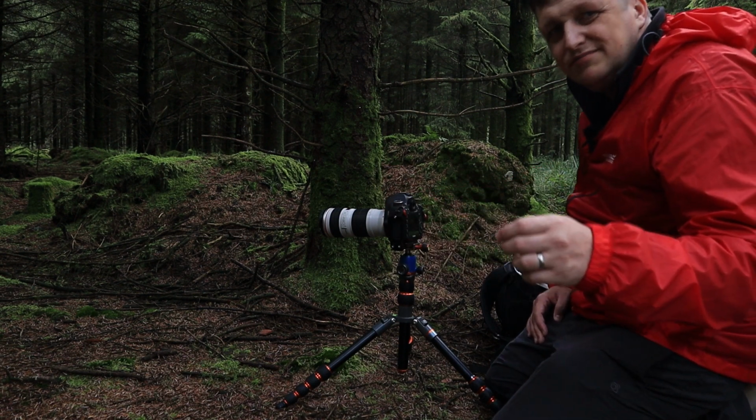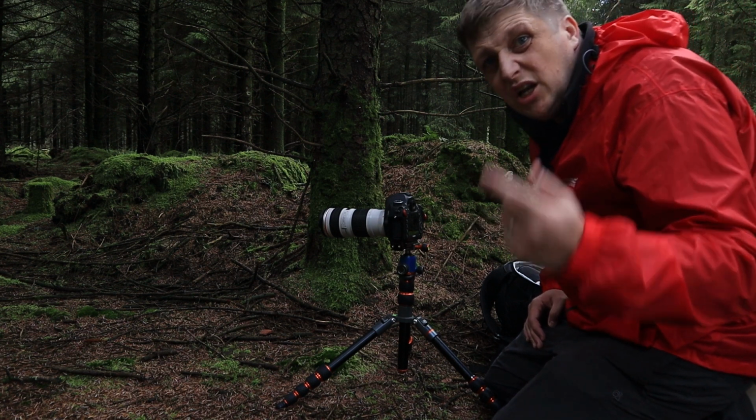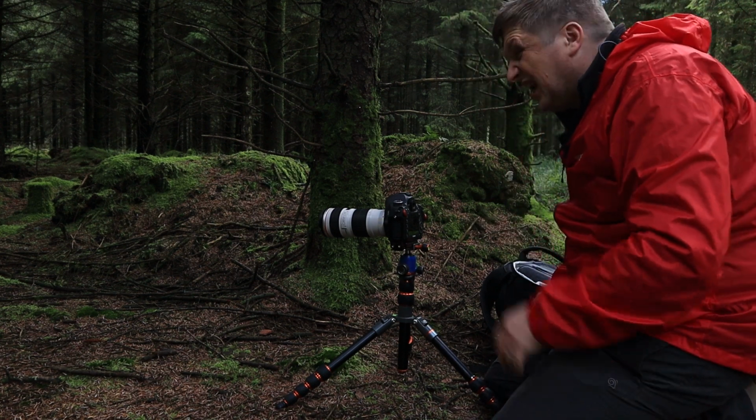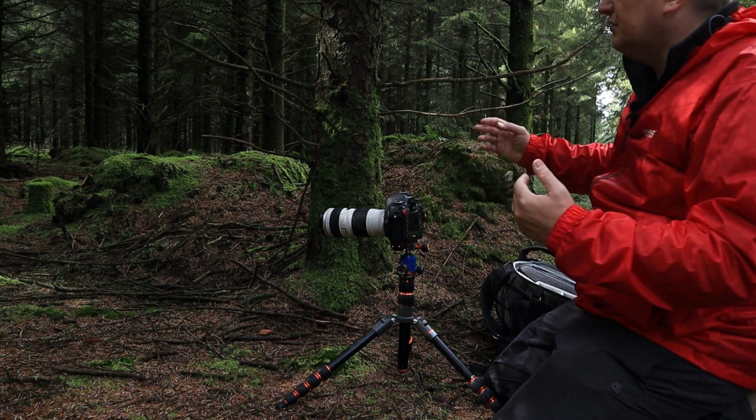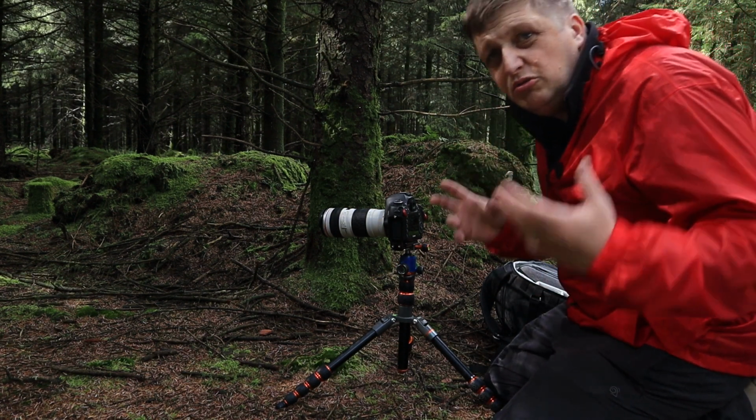Now I've changed my mind. I'm going to carry on. I'm going to look for a different composition. I don't really like this one. The light's coming in from the wrong angle. It's not lit up. It's a bit too dark.